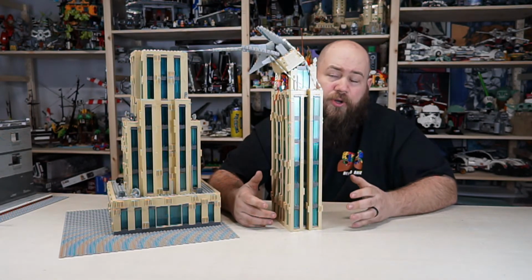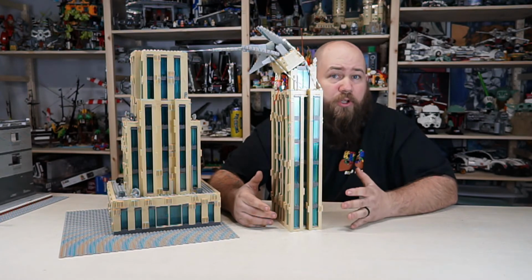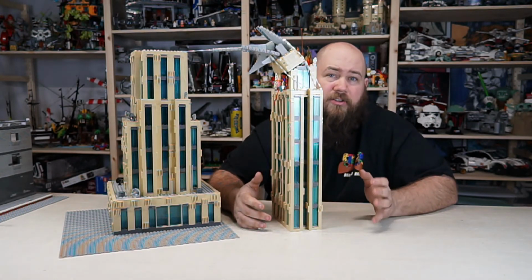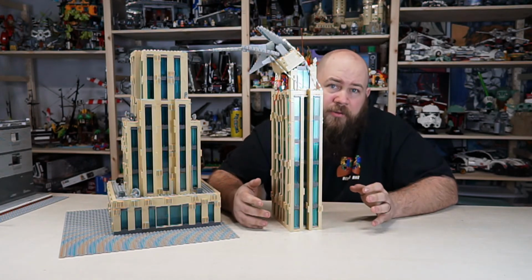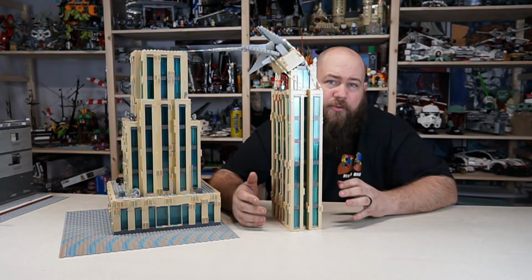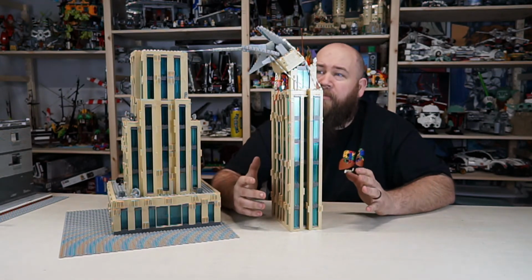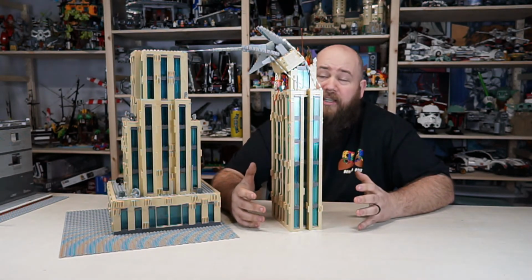I have no clue. The building that goes next to this will go in between this and the comic book shop, and this is going to be on the other side of Stark Tower. It sounds really weird when I try to explain it, but we have it all wrote down. I promise, just trust us, it will come together. But man, did this thing get big.